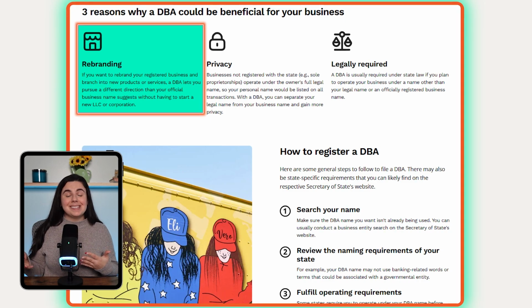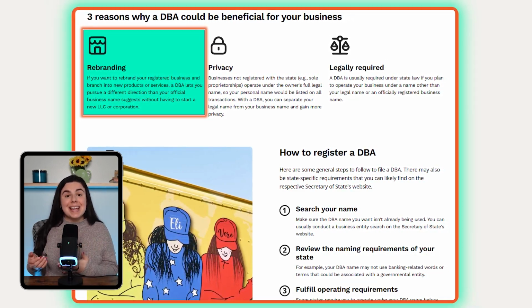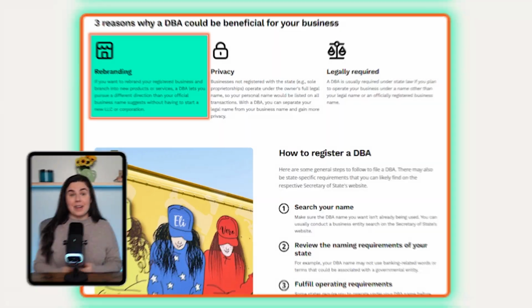They let businesses operate under a name that helps their customers better understand what their business is offering. Now, DBAs are solely used for naming purposes. They don't automatically give their owners any legal protection, and a DBA isn't a business entity.